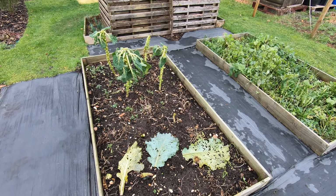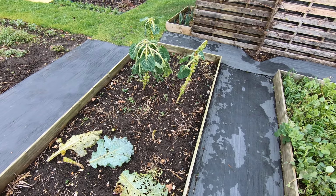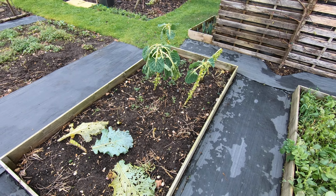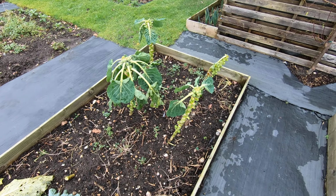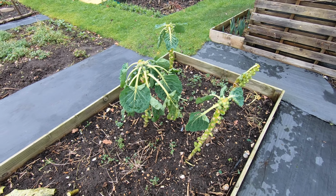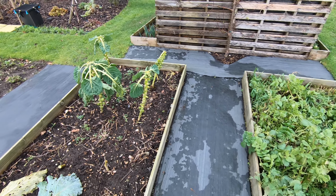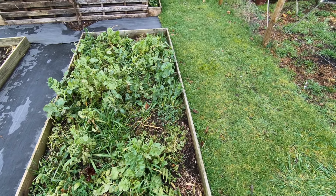So the last cabbage came out yesterday. That was 2.36 pounds, I think it was, just over a kilo. And we've had all the Brussels sprouts that we're going to have. And we got a cover crop in this bed here.